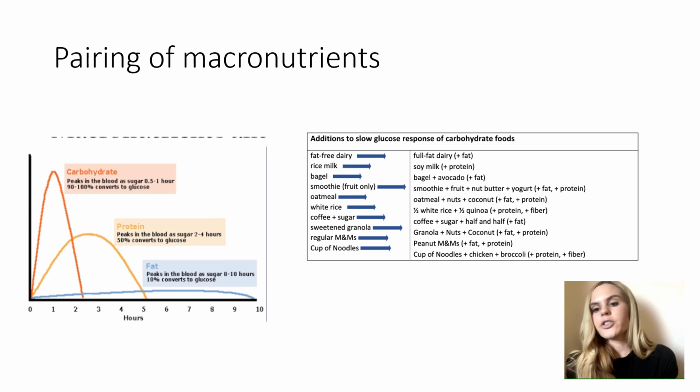The graph here illustrates the rate at which different macronutrients are broken down in the body and elevate blood sugar. As you can see, carbohydrates cause the most rapid blood sugar response, followed by protein and then fat. Also of note, the presence of fiber slows down carbohydrate digestion as well. Keep in mind, this graph demonstrates the blood sugar response for when these macronutrients are eaten in isolation. When we make a meal, we're typically eating a combination of all the different macronutrients. This is why it can be important to try and pair carbohydrates with protein, fat, and fiber as often as possible.